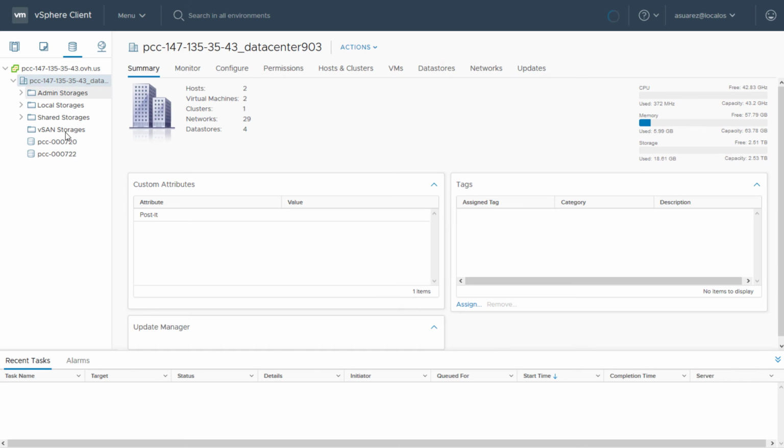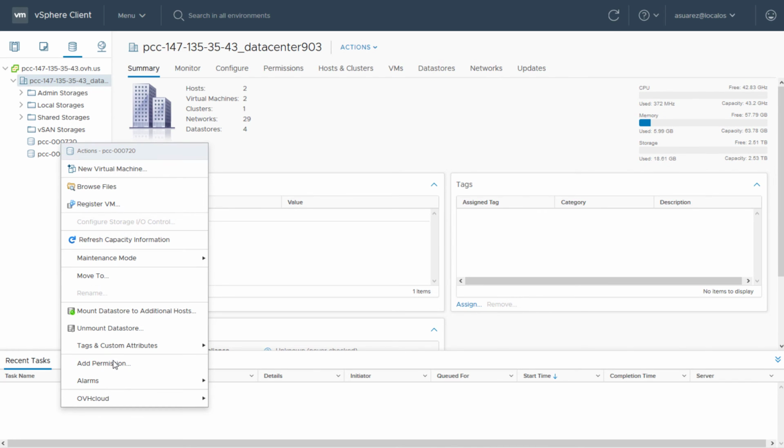We come over to the storage tab. I right-click, come down, and again, more of this storage or remove this storage. In this case, this is a 1 terabyte data store. And another one would be added.